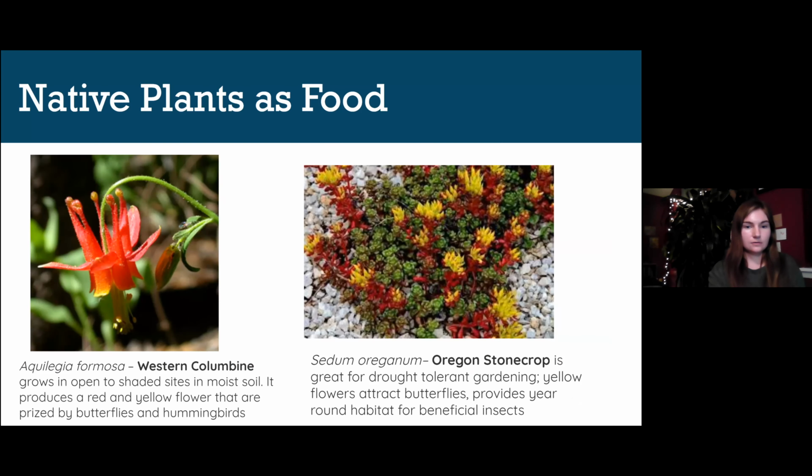So I really, really love the Western Columbine. It is a plant that has a pretty diverse range. It can grow in sun to shaded sites and prefers moist soil, but also will do okay in dry soil. And its nectar is loved by butterflies and hummingbirds. And I think it's a really stunning plant to add to your landscape.